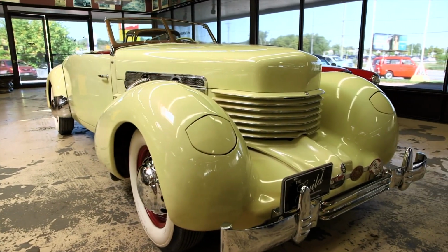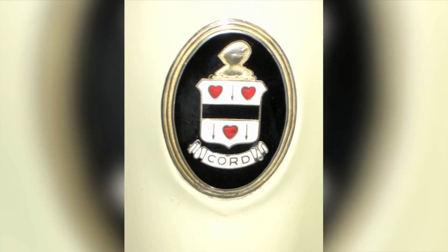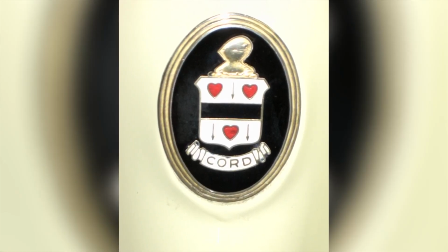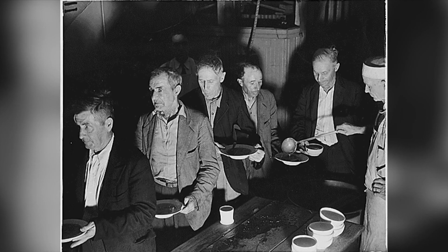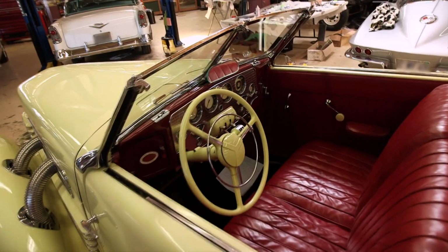The Cord was manufactured by the Auburn Cord Duesenberg Company, and it was one of the last cars that they were building. In 1935, they were already struggling to keep their head above water. The Depression had really kicked in by that time, and by 1937, well, they were gone forever. As good as this car looks, it's got transmission problems, so Larry's bringing it in to see if we can fix her up for him.